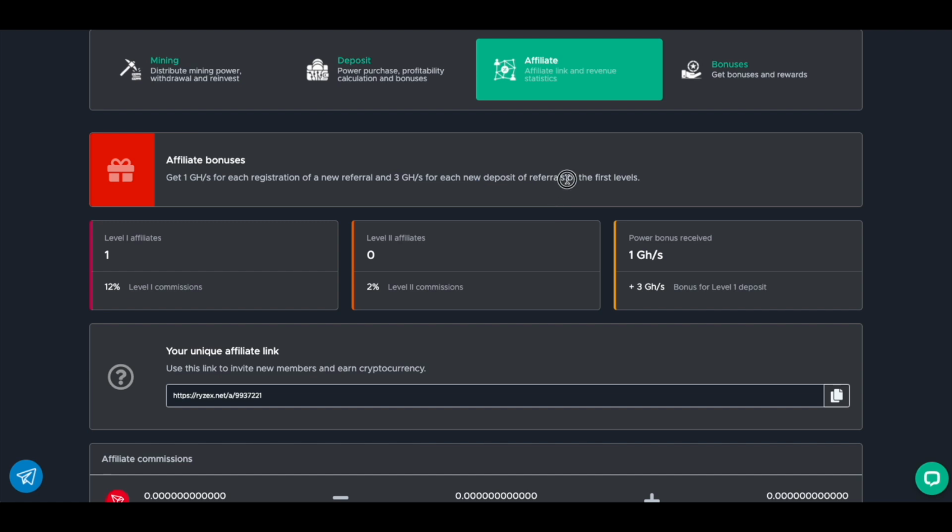So don't make too many accounts in one network, because surely you will be banned, and that is not allowed in their system right now.